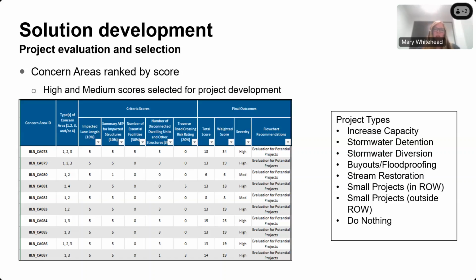But in this case, we were able to bring all the results from those models together and come up with cohesive concern areas that were not only primary system driven or secondary system driven, but they included impacts from both.